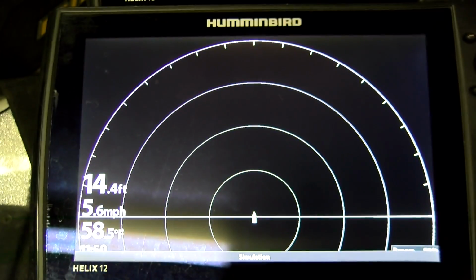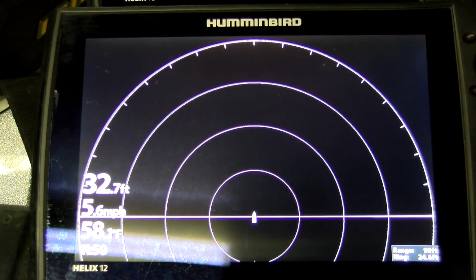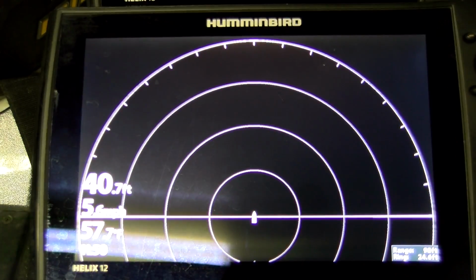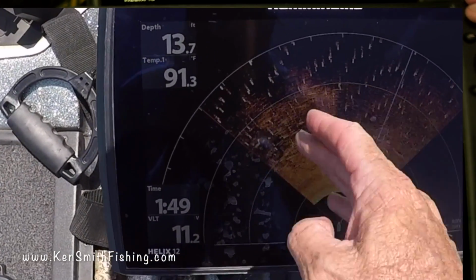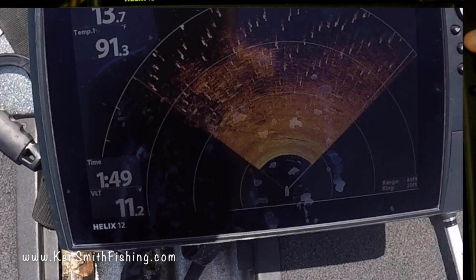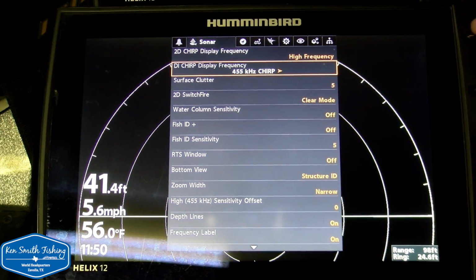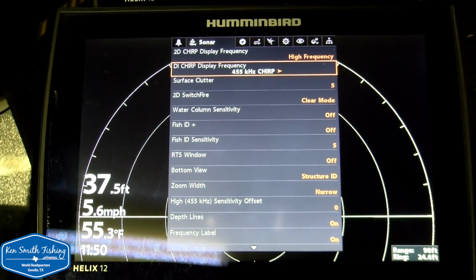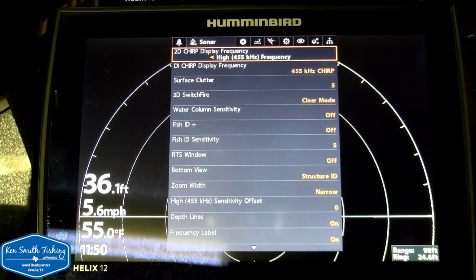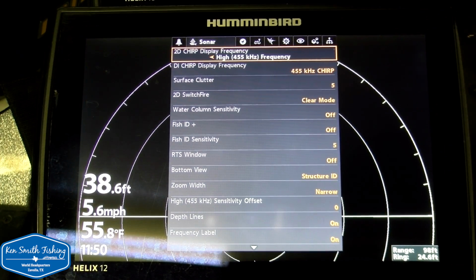Here we go. Okay, I apologize. I thought I could show you on this unit, so let's look at my other unit. This is the video footage where the guy commented on it the other day. What you see there is a lot of interference going on, and here's the reason why. If you go over to your sonar, what you'll find on most units is your DI chirp frequency is usually going to be on 455. And 455 is the same frequency that your side imaging works on, that your 360 imaging works on.